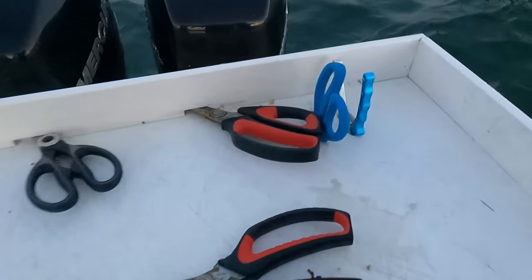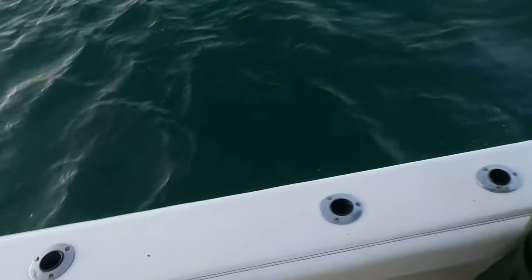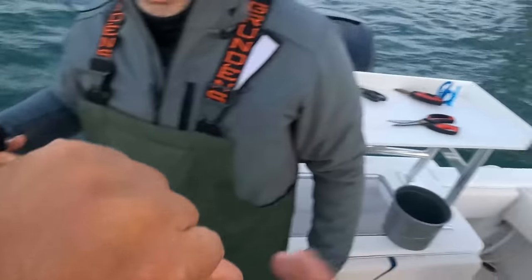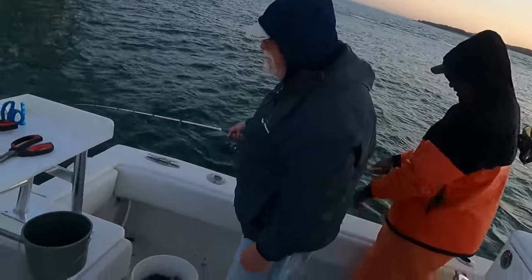So I'm still dealing with Harvey's fish. George said he has a good one. Oh, nice fish! Nice fish! They're bigger than yours, Harvey. Woohoo! Yeah, that's more like it. Yeah. Awesome. Hey, how long are we here? A minute.